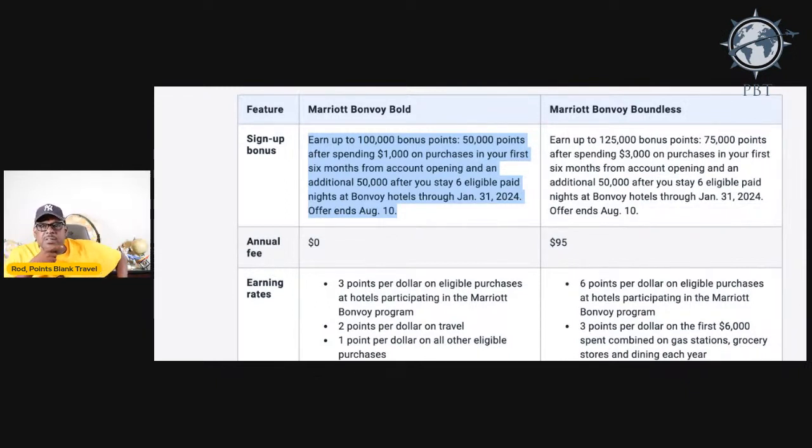If this is your first time here, in case y'all ain't never seen me, I don't drop no gems. I don't drop no nuggets. I drop boulders, baby. Boulder number one. Typically, a welcome bonus or a sign-up bonus is a 3-month time frame. So the fact that you get 6 months is phenomenal.